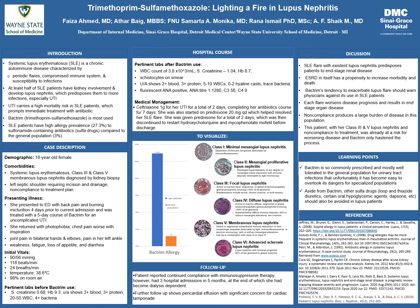Sulfa drugs are a common source of drug allergies. Bactrim itself is generally well tolerated and an effective medication for urinary tract infections, especially in the general population. Certain groups, however, warrant greater caution. Each SLE flare worsens the disease prognosis and hastens the journey towards end-stage organ damage.